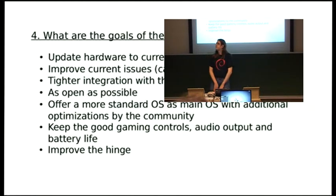Yes? Are you arguing for the Debian ARM feature? We haven't decided yet, but I think so because the package management from Debian is great. There's an ARM port available, and it's also easy to create basically your own distribution with debootstrap and then put your own repositories with optimizations on. So we haven't fixed it yet, but it looks like it, yes.